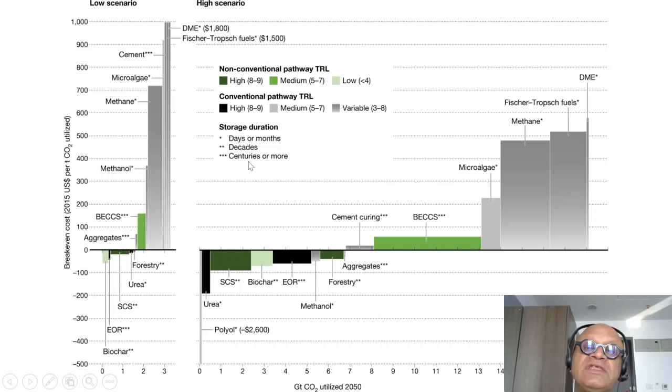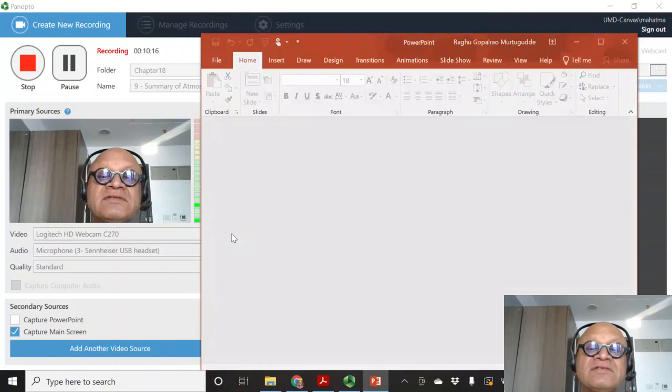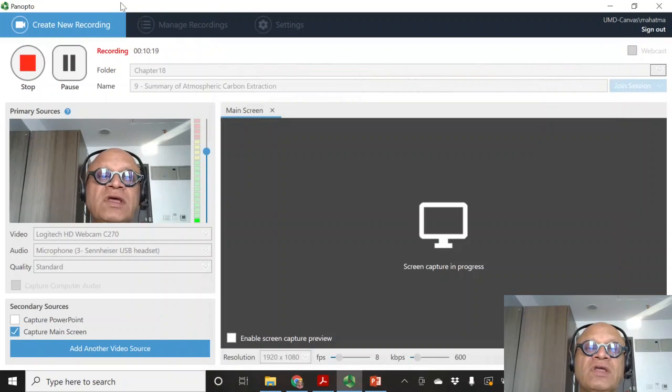And I won't go into these details, but you also have to worry about the duration of the storage in terms of whether they are days, months, decades, or centuries. So some are centuries, like aggregates, forestries are decades, methanol is days or months, and so on. Okay, so how long you can store it, how much you can store, how long it's going to stay there, and what is the break-even cost, and eventually how we are going to pay for all that. Carbon tax, maybe, that's what we talked about before, but these are all the challenges.